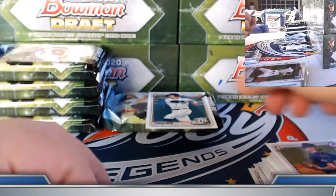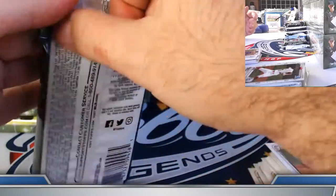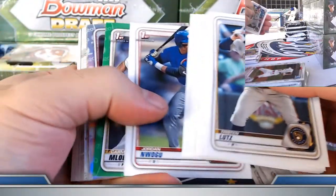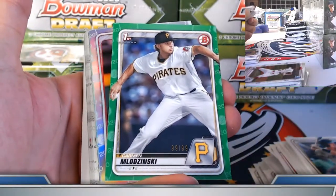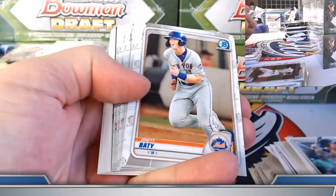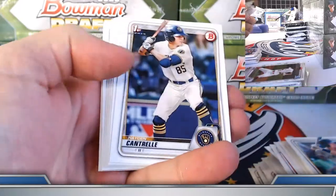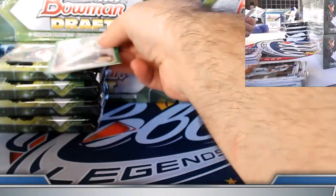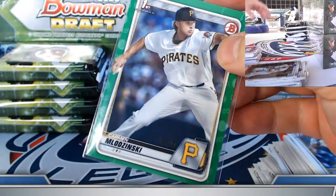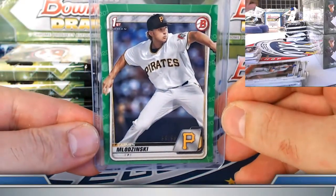Max. So, orange Dabovich, refractor Kerstad. Looking for third autograph coming up. First paper Carmen Ludzinski, 99 of 99. Arnak, Andrew Vaughn, refractors. Did get the gold paper Ludzinski earlier. Adding to it.